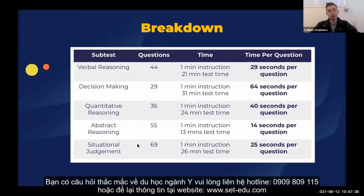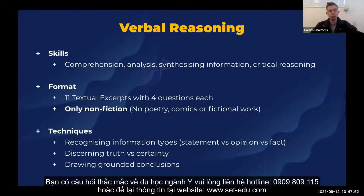So these are the five different sections, and we'll talk about what they are in a second. But you can see the time per question in each section can go as low as 14 seconds, which is incredibly low. So you have to get through the questions quite quickly. So verbal reasoning is all about reading comprehension. You get 11 passages with 4 questions each, so 44 questions in total. You have to read each passage, which is about 200 to 300 words, and then answer the 4 questions. So this section is all about speed reading. Reading really fast and answering the questions.